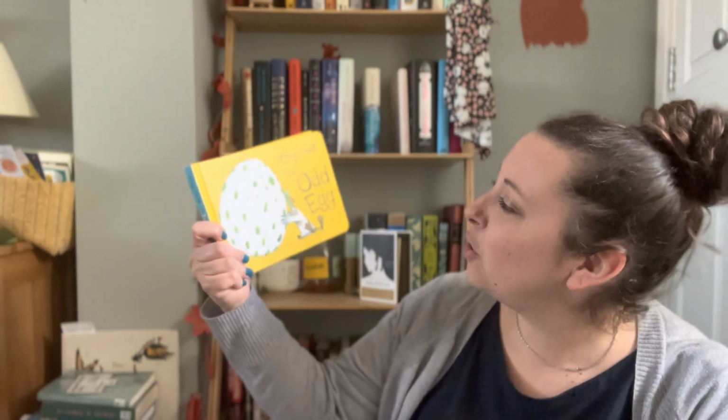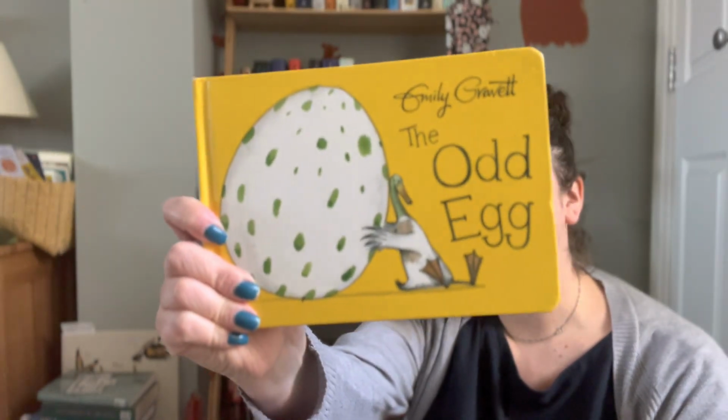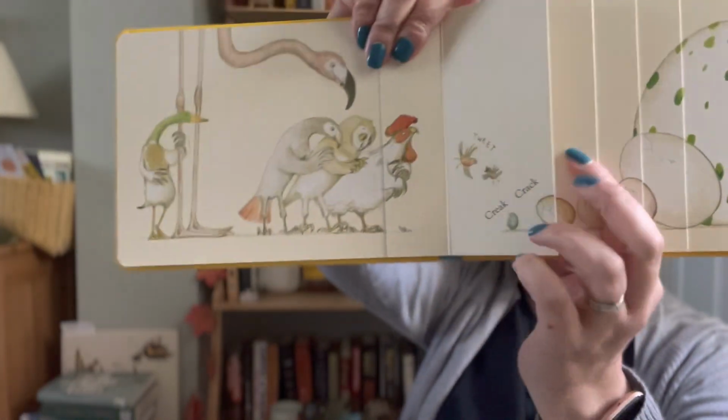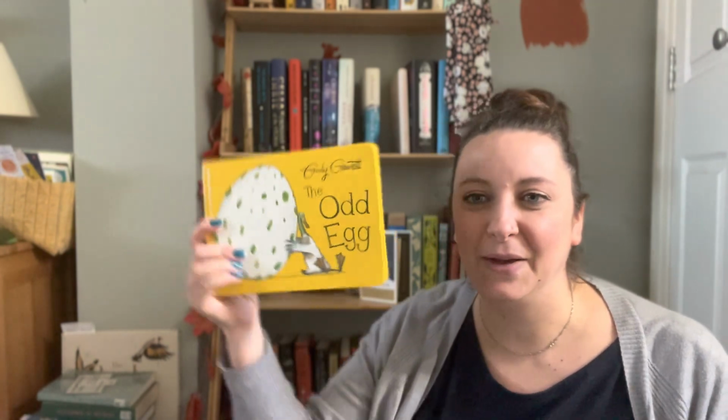Then we have Silly, and I've gone for The Odd Egg by Emily Gravitt. I actually love Emily Gravitt as an illustrator. I think she is so fantastic. We do have some other work by her downstairs. And so, yes, I think this is going to be a silly book. I love books that do this, it's got little flippy flappers in it. So it just makes it so much more fun, particularly if you're reading to a child. So yeah, we're looking forward to this. I could obviously have used this for the yellow prompt also.